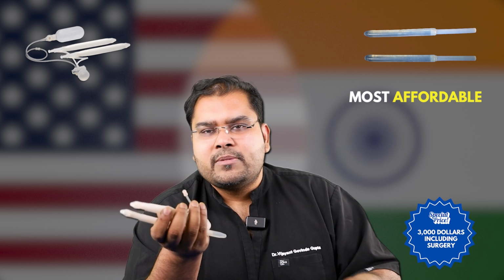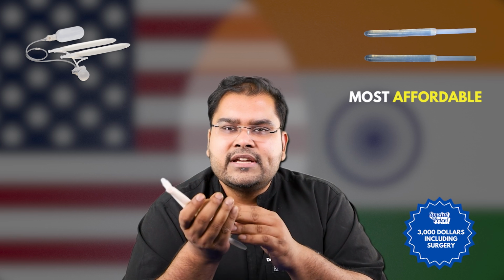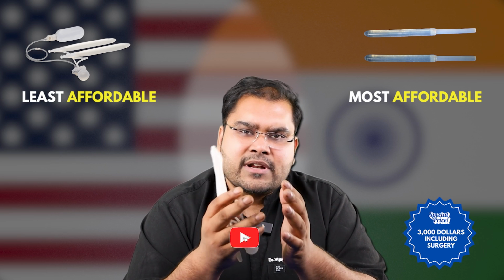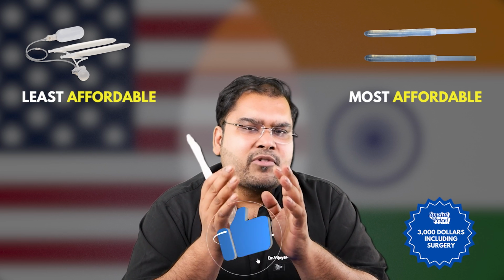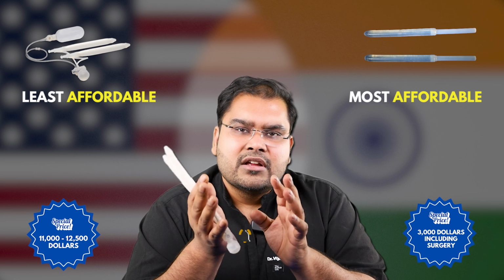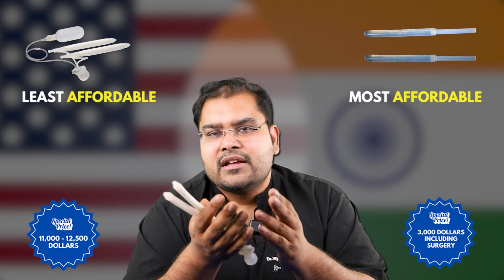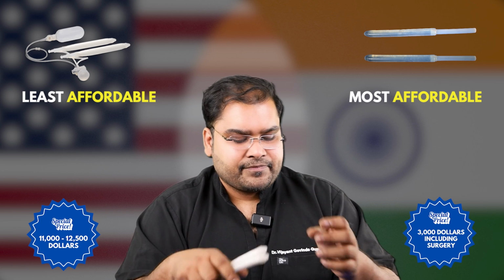These implants, as usual, because the exports from the US carry a lot of duty, taxation, and IP rights, tend to be expensive, and the average price for this implant would be something from $11,000 to $12,500 in India, and they would cost anywhere between $20,000 plus if you're looking at Europe or the US.